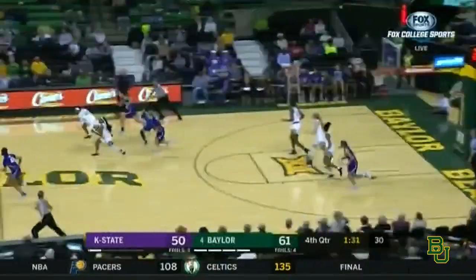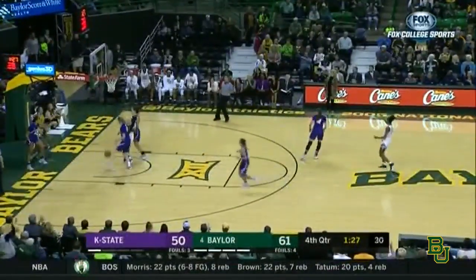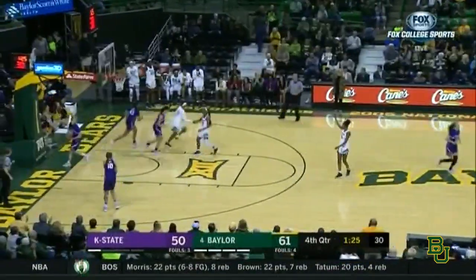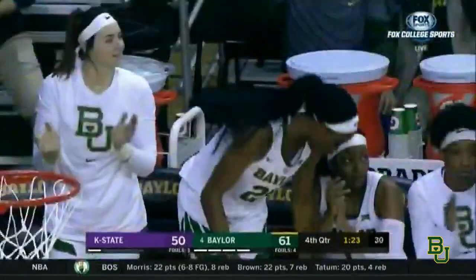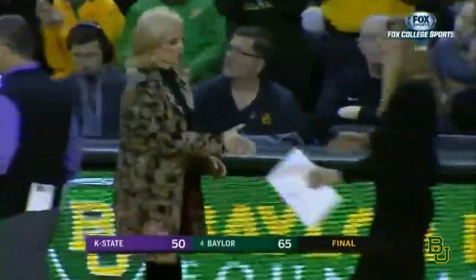Goff drives, stripped of the ball. Baylor has it. Here's Juicy Landrum all the way, and the layup is good. Well, nice job by Juicy, continuing her aggressiveness here tonight. Baylor with the win, now 12-1 on the season. They're 2-0 in Big 12 conference play.